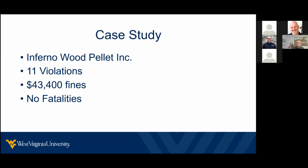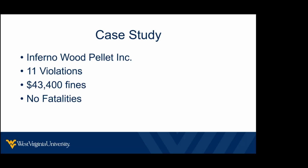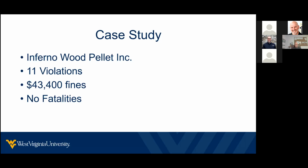OSHA said its investigation of the Inferno Wood Pellets plant found accumulations of combustible wood dust on various locations and surfaces within the plant. Employees were exposed to wood dust explosions, deflagrations, or rapid combustions, and other fire hazards. Among other hazards, the dust retention bin lacked spark detection, explosion and fire suppression devices, and explosion venting systems. In addition, OSHA said the dust collection systems and dust segregation barriers were not maintained to minimize fire sources, and an opening in the wall between the production room and the chip room allowed the fireball to spread.